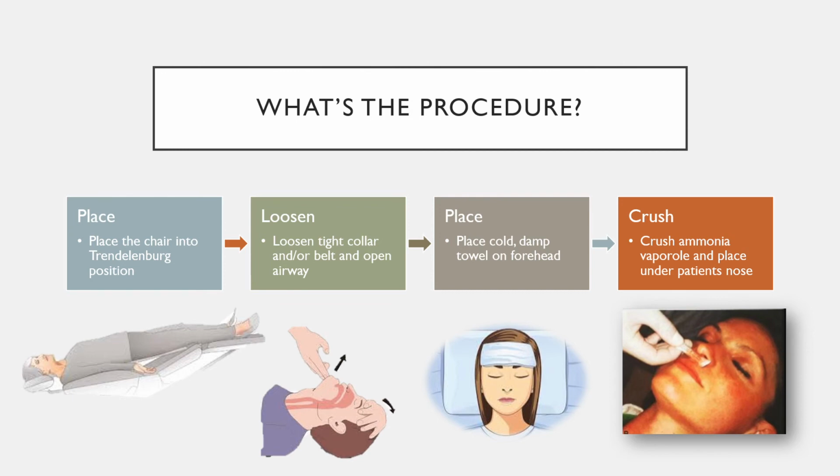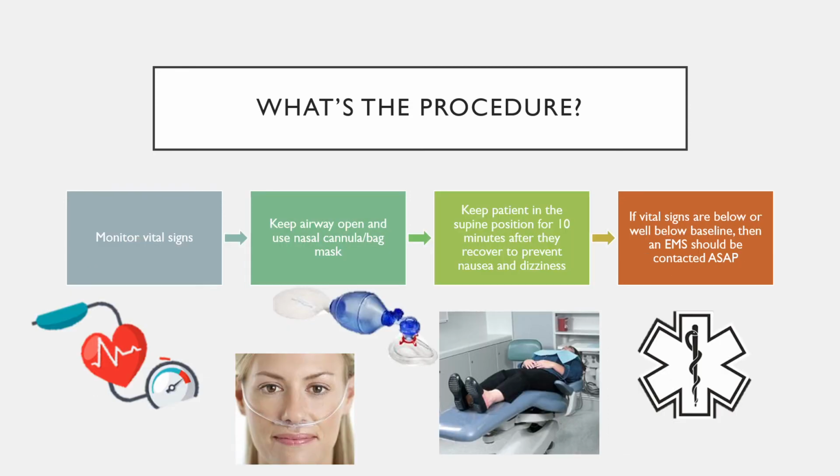Third thing you want to do is place a cold, damp towel on their forehead, and then you want to crush an ammonia vaporole, which is what some people call smelling salts, and place it under the patient's nose. Then you want to get someone to monitor the vital signs, check the blood pressure, check their breathing rate, make sure everything's doing good. You want to make sure that they're getting better and not getting worse.